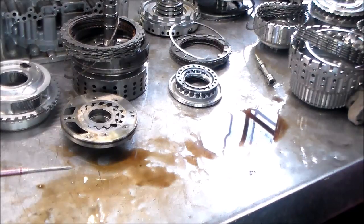So I'm waiting for a banner kit with pistons. I'm waiting for my converter. Everything is coming from out of state. Valve body is going to get right out of the dealer. And that's probably about it. I'm going to call and get some, we got some bad steels here, some burnt steels. So I'm going to go get some steels as well. And that's about it. RE7, 7-speed rear wheel drive.